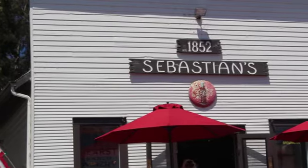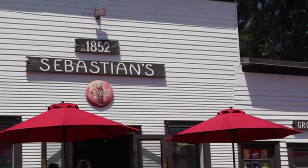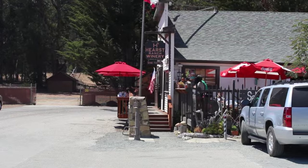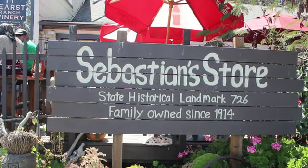Okay, this is the store that was brought by skids from out on the point after the whaling station ended. So about in the early 1900s is when the store was moved down here, and then it was a general store until about 25 or so years ago. And then it became kind of like a gift shop, and now it's a combination of excellent deli and a wine tasting room, from Hearst Wine. So it's been a long journey for this special place.